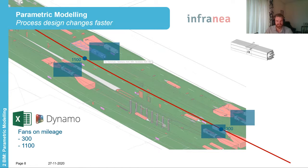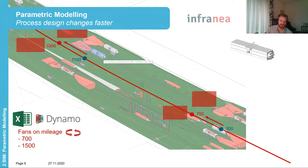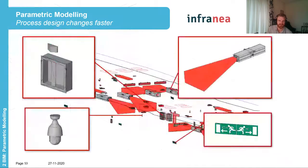Each installation in the tunnel gets a mileage value that determines the location of the installation throughout the tunnel. By updating this mileage value, by running the Dynamo script in combination with Excel, we can then change the location of the installation in the tunnel. So that's in a nutshell how we've applied parametric modeling. This method was used in some way or another for most of the TTI systems in the tunnel.